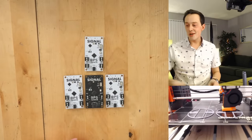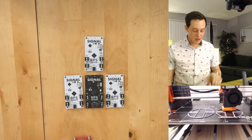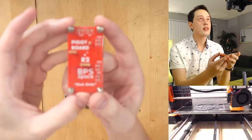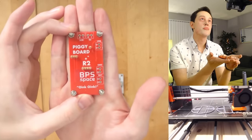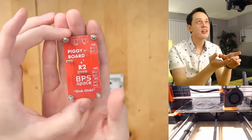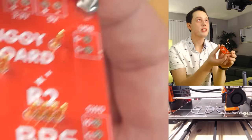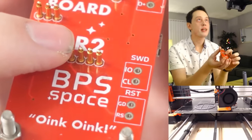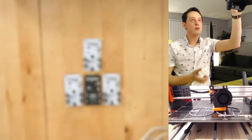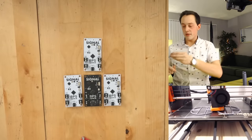I can show you that these computers work by plugging one in here. I have the BPS.space piggy board, which so adorably said, okay, come on, you can focus, buddy. I believe in you, please. There it is. It says oink oink. The piggy board goes onto the bottom of signal with these little pins, and these little pins actually get compressed a little bit, and that's how the board gets programmed, because you'll notice there is no USB port on any of these boards.